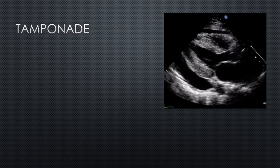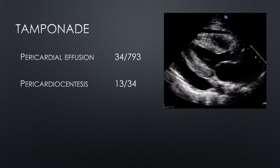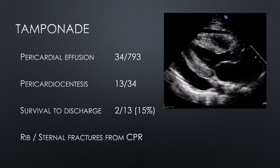So first, tamponade. So in the Gaspari paper, they found that 34 patients out of the nearly 800 had pericardial effusions, and they attempted pericardiocentesis in 13 of these. And in two of those 13, the patients survived to hospital discharge, so a survival rate of 15%, which is not bad.